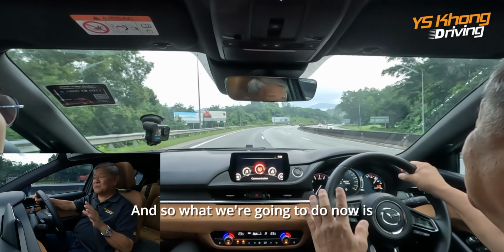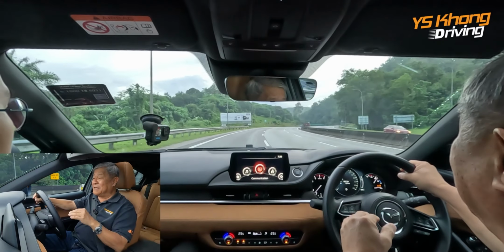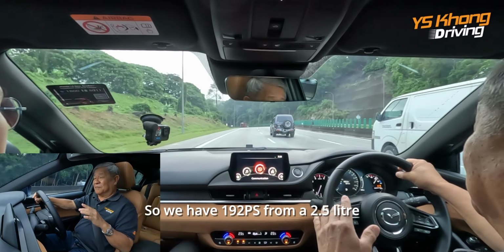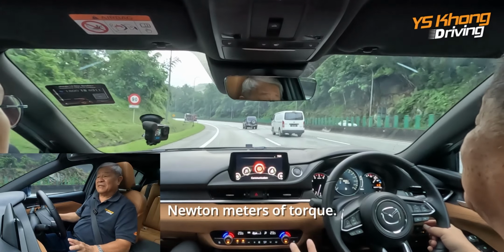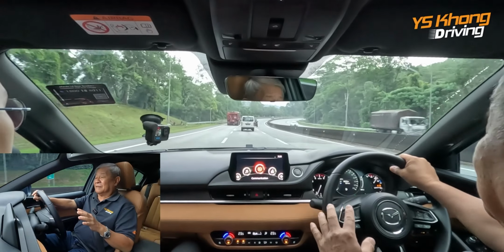And so what we're going to do now is we're going to drive it at what you call normal speed and check out the car. So we have 192 PS from a 2.5 liter 4-cylinder engine, and it also delivers 258 Newton meters of torque. So in terms of power, it's very nice and subtle. It's not overly powerful, but there's enough, and it feels really nice to drive.